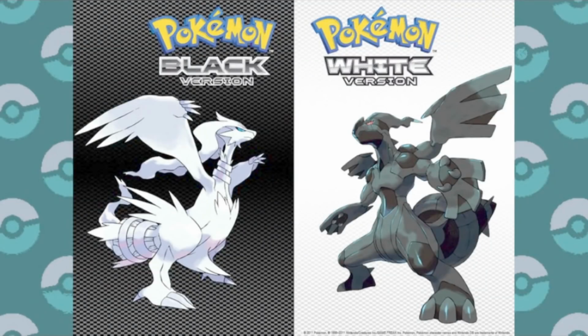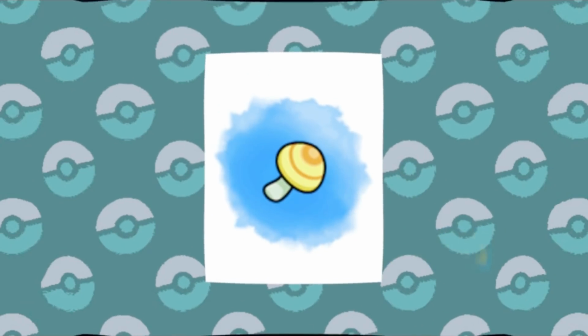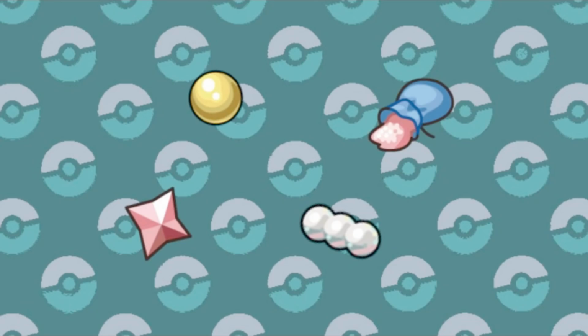Generation 5 introduced a lot in general, but I was still scratching my head wondering what in the world the Balm Mushroom was supposed to be. Apparently this mushroom smells very nice, so that's good, and it seems that the only possible use this thing has is to be sold. Literally, it has no other purpose. But there are plenty of items like that.